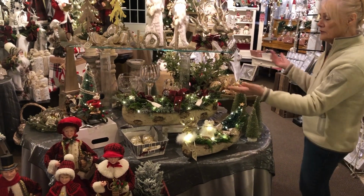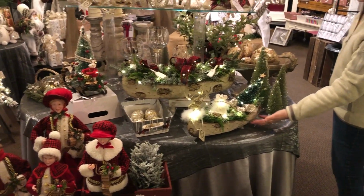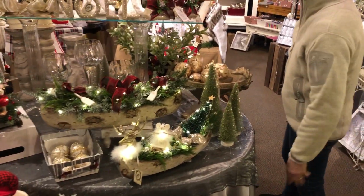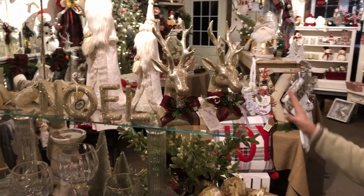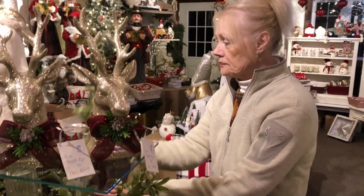Here we have some lovely canoes, a little fairy in her canoe driven by a reindeer. Who ever heard of that? And these little guys are so pretty for a fireplace or centerpiece. Oh, and don't forget the mistletoe, most important.